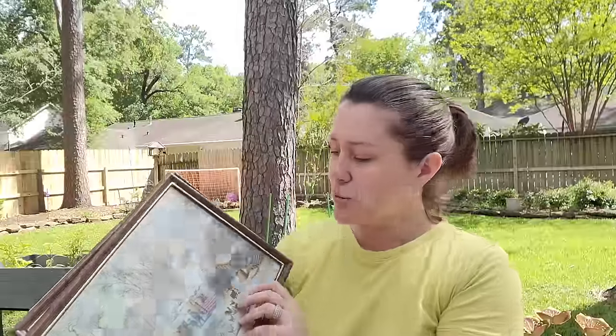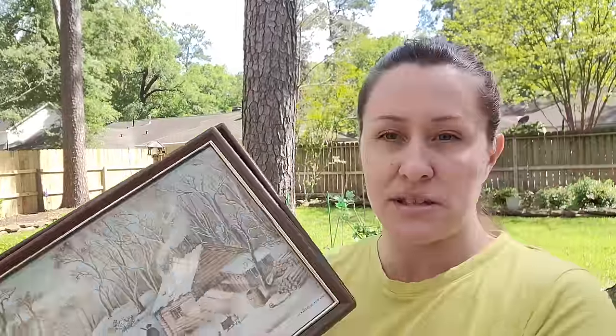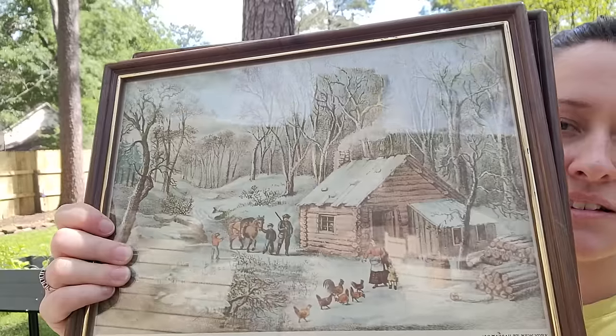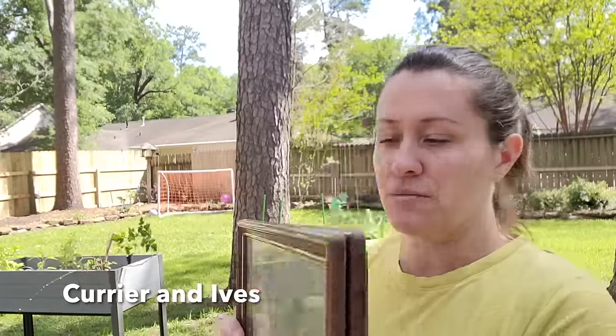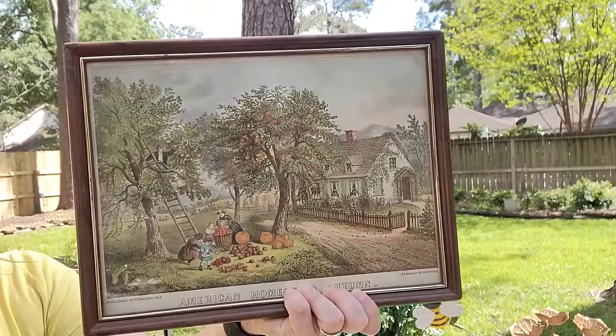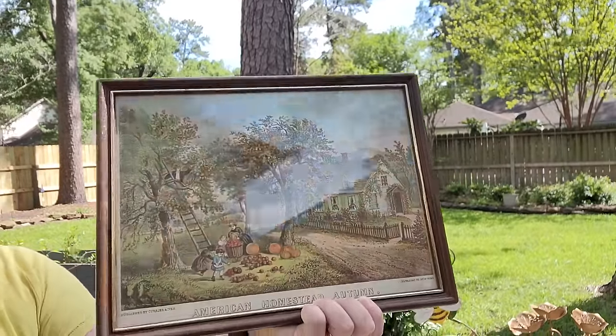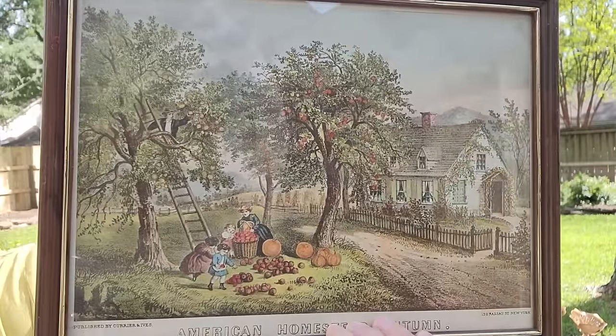This is a really cute one, it says Home in the Wilderness. Looks like a Christmassy print. I thought it was adorable. And I also had one that is more for fall, and these are adorable. It says American Homestead Autumn. I like this one so much.